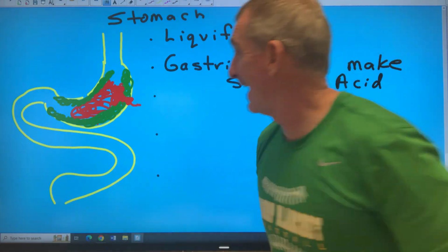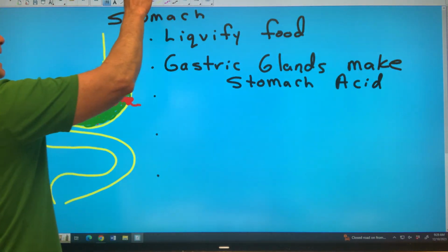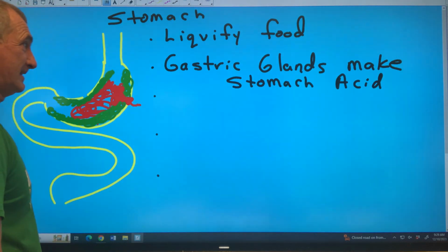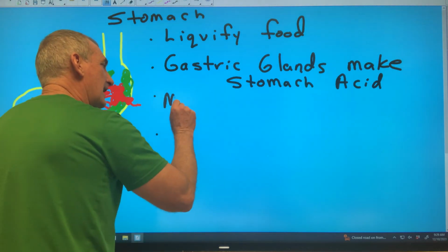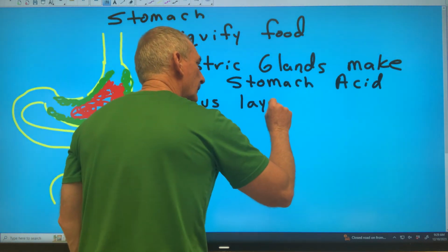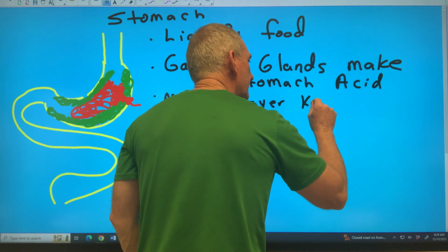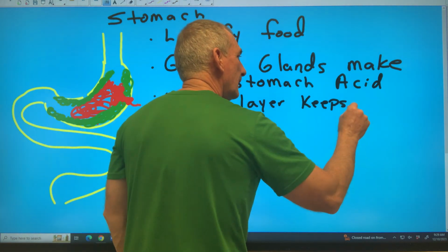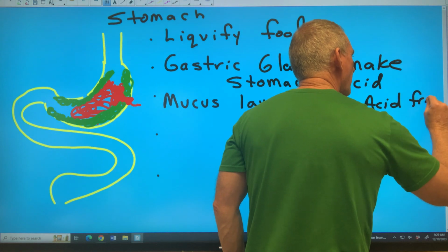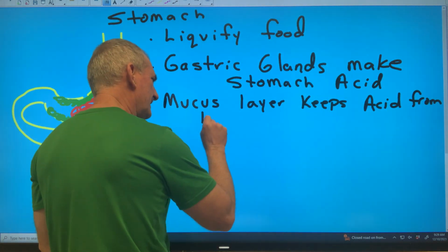Let's write some of this down. We wrote down it liquefies your food. You have these gastric glands that make stomach acid. And then let's write down: mucus layer keeps acid from liquefying the stomach.